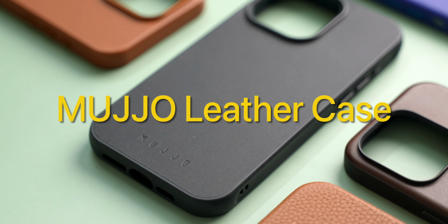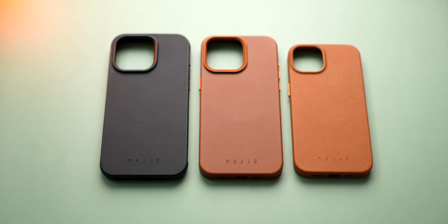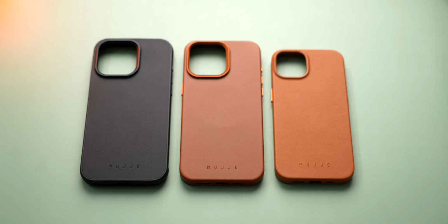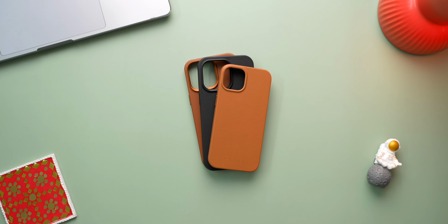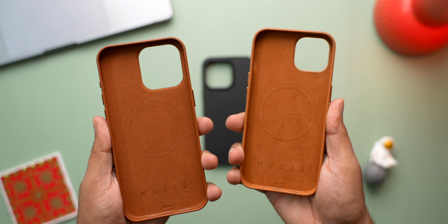Then we have these leather cases from a company called Mojo. I have been using their cases for a little over 5 years, and during this time they have kept on making their cases better and better year over year. This time they offer a couple of options for you to choose from. First, there is the full leather case, and this is one of the thinnest leather cases in our list.